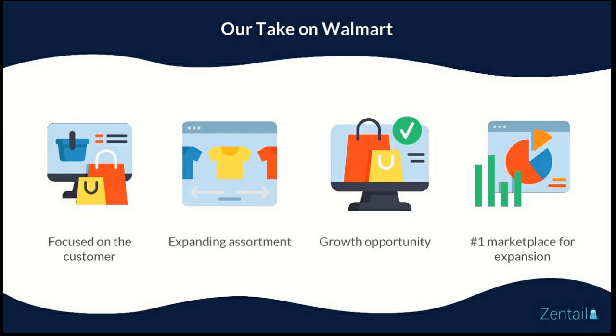One, they're hyper-focused on the customer experience and repeat visits. We all saw the redesign of Walmart.com in early 2018 to create a cleaner and more modern digital shopping experience. This shows the shopper the most important info that they need to see when making their purchasing decision. Next is because of the expanding assortment. With the help of solutions like Zentail and maybe a few other reasons, Walmart.com has been growing their catalog well over 80 million products to date. And also because of the growth opportunity. E-commerce has been growing at a rate of 10 to 15% year over year for the past few years, and for those tuning in to Walmart's earnings call recently, they announced that they grew 43% in Q4. So we view Walmart.com as a great opportunity for growth and channel diversity for online retailers and brands. And finally, Walmart is the #1 marketplace for expansion that Zentail helps sellers expand to.